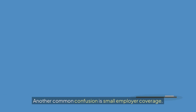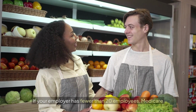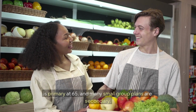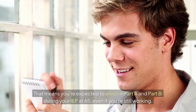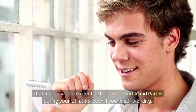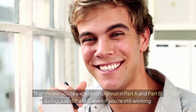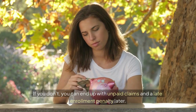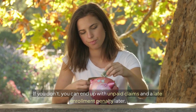Another common confusion is small employer coverage. If your employer has fewer than 20 employees, Medicare is primary at 65, and many small group plans are secondary. That means you're expected to enroll in Part A and Part B during your IEP at 65, even if you're still working. If you don't, you can end up with unpaid claims and a late enrollment penalty later.